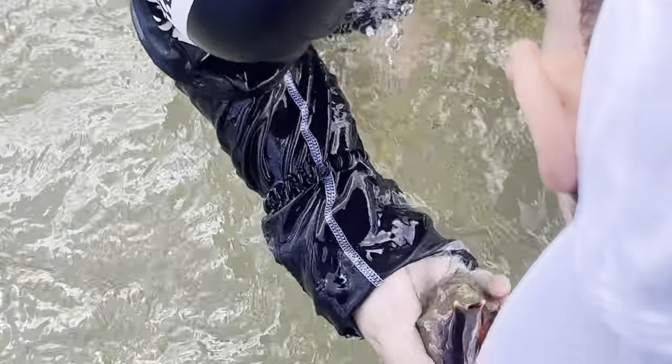I think that's one. No, there's three there. Pick them up. They're right down there. See them right there and there. I see a fourth one. That's four. There you go. Can't put them in my shirt.